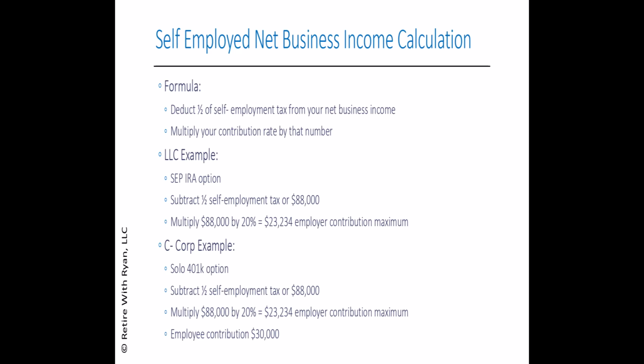So in our example, let's just assume that same 50-year-old business owner was set up as an LLC instead of a C Corp. He or she would first subtract 1/2 of self-employment tax, which in our example would be about $88,000, roughly 7% of business net profit. Then multiply that number by the 20% contribution profit sharing maximum. And in this example, this would result in a maximum contribution amount, either through a SEP or a profit sharing contribution, of $23,234.